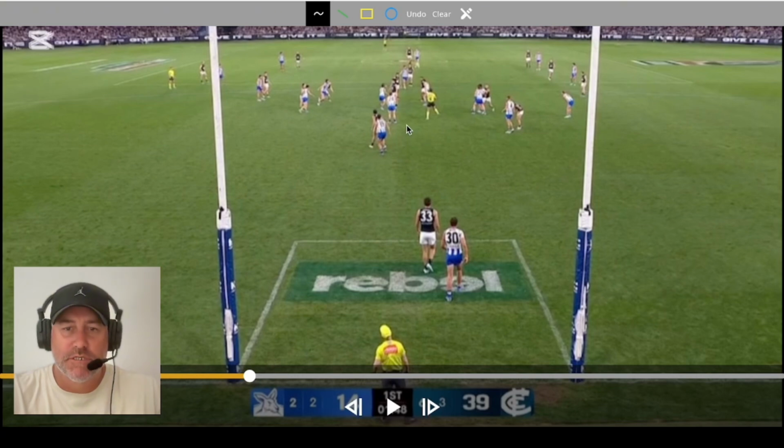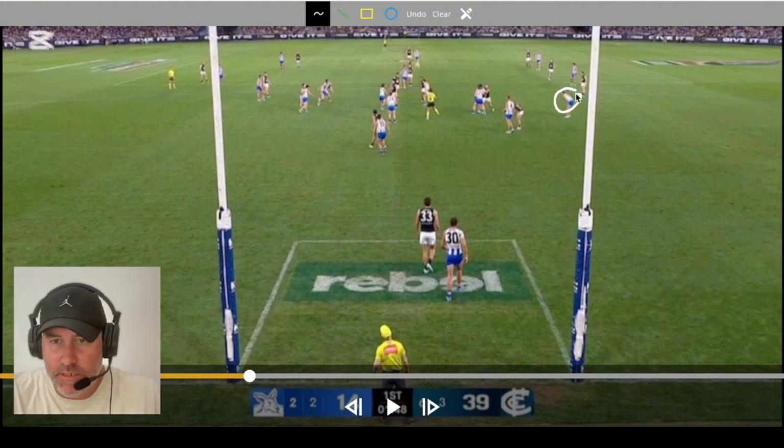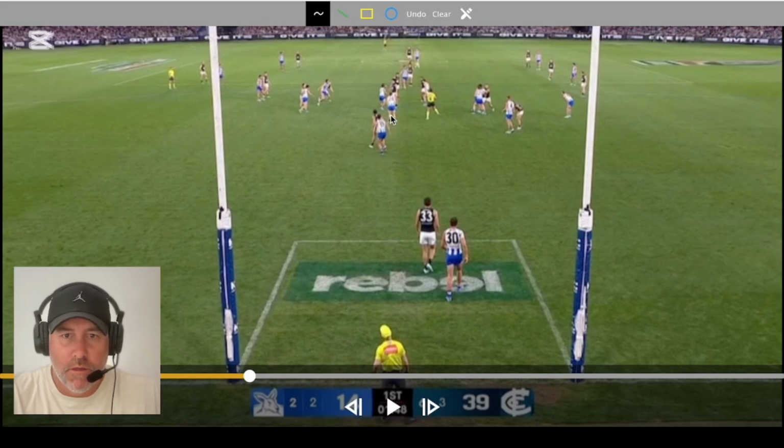So what happens in this situation is North don't have any players loose here. This guy's probably waiting for this guy, but then he's manned up. So if this is the loose, this player here, he's in the wrong position. Totally in the wrong position. Manned up here.